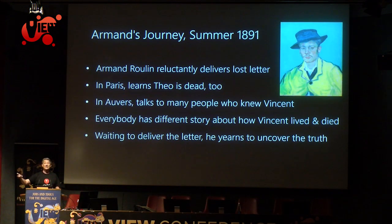He proceeds to go to Auvers, where Vincent spent the last 70 days of his life, and meets some people who Vincent painted and who were there during Vincent's days and have something to tell him, each with a slightly different story about the versions of the facts.